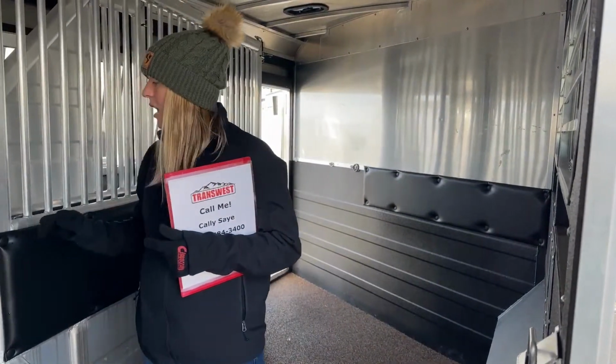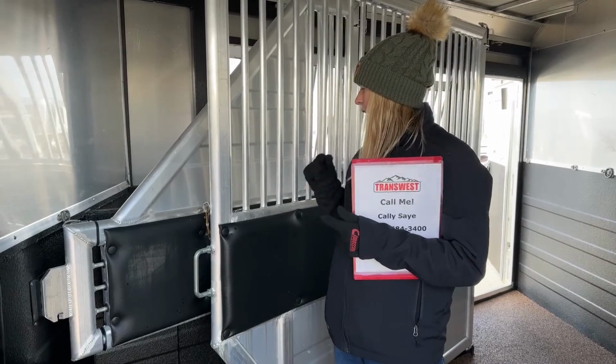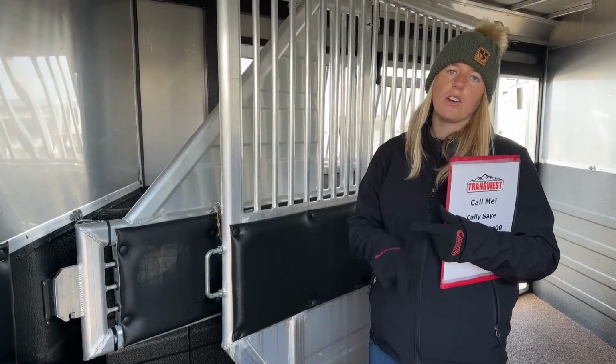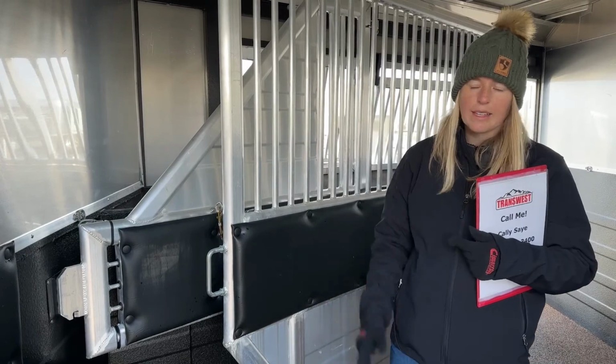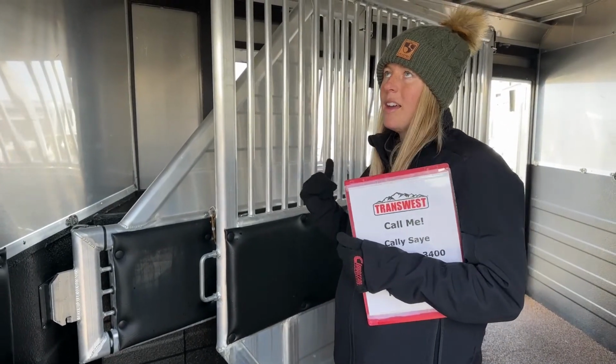And one of the things I see a lot of people do with these full stud dividers is they actually use it as additional storage. So if you're wanting to just haul 2 horses to a show, but you've got all your hay, your buckets, I mean, we've always got a million things to bring with horses, shavings, everything like that. You can throw it all in this first stall, stack it high, and not worry about it coming back on top of your horses.